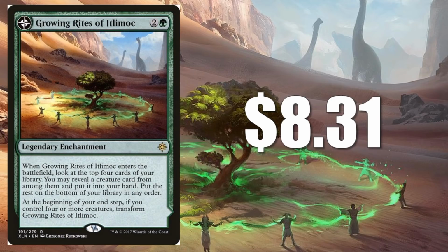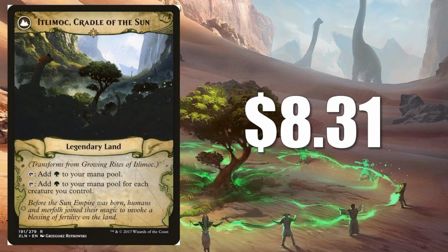Okay, we go back up a little bit with Growing Rites of Itlimoc at $8.31. This transforms into Itlimoc, Cradle of the Sun. Now, this isn't about Modern or Legacy or anything like that. This is about Commander and those Singleton formats. This card is fantastic. They are seeing a ton of play.